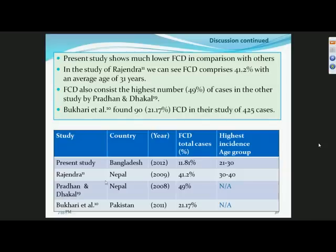In the study of Rajendra, we can see fibrocystic disease comprises 41.2% with an average age of 31 years. Fibrocystic disease also consists the highest number, 49% of cases, in the other study by Pradhan and Dhakal. Bukhari et al. found 21.17% fibrocystic disease in their study of 425 cases.